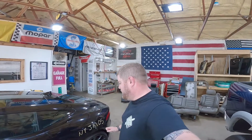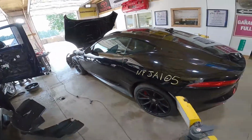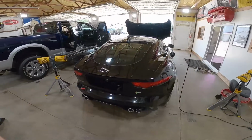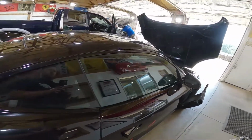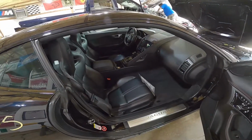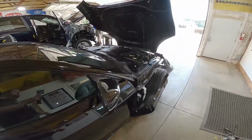Welcome to a really hot and sweaty J&J Auto Wrecking test video of NFJA105. This is a 2015 Jaguar F Type R. 5-liter supercharged car, automatic transmission. Really, really gosh darn cool. A lot of good parts for sale in this unit. Black leather interior with beautiful red stitching. Supercharged 5-liter.